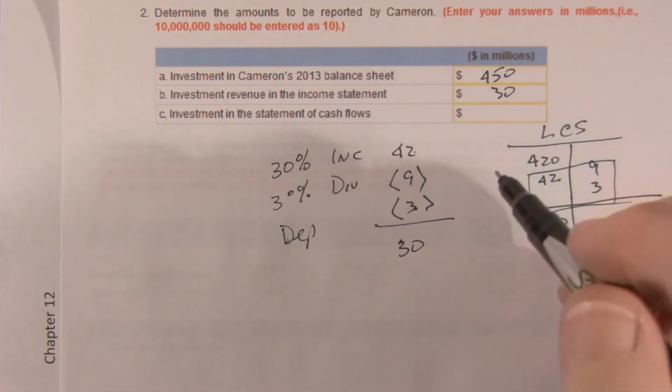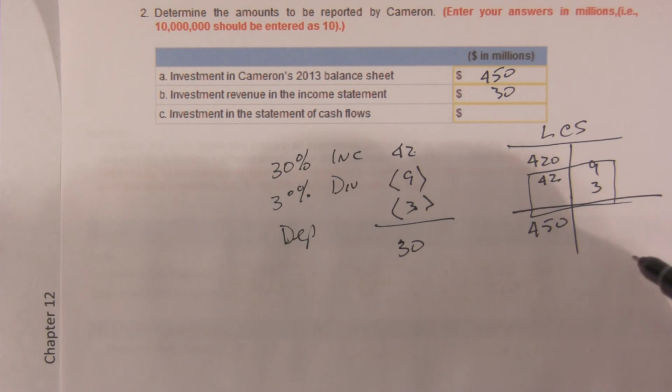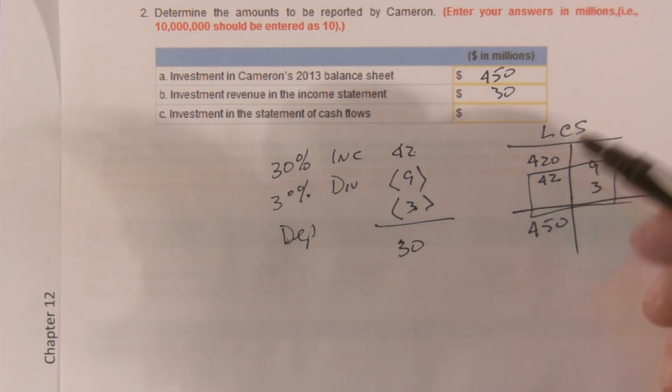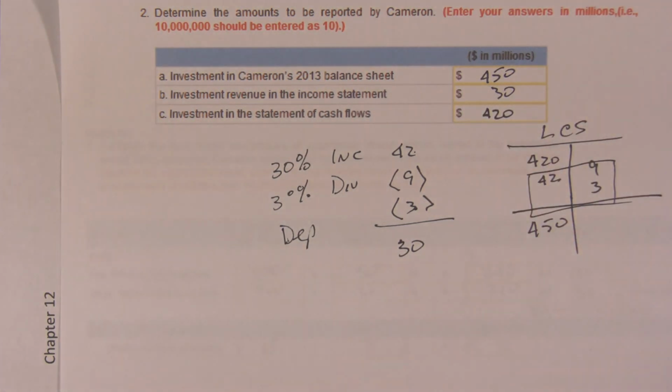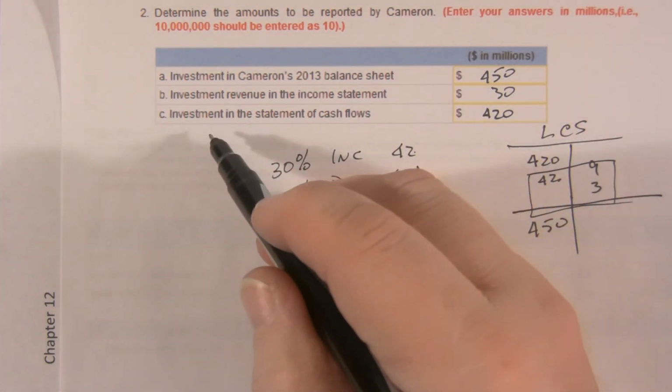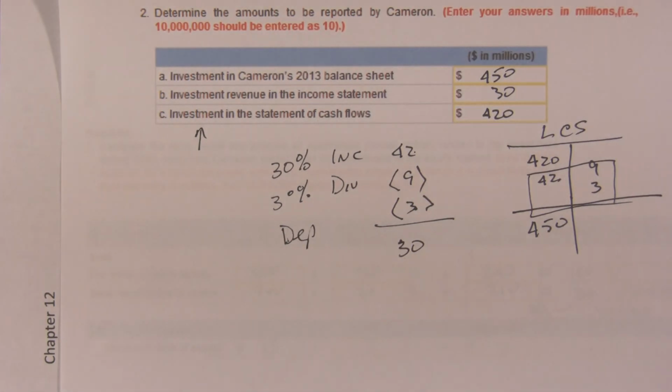And our investment in the statement of cash flows is going to be the 420 that went out when we purchased them, because the investment revenue comes in as operating and it says investment. So there's a problem.